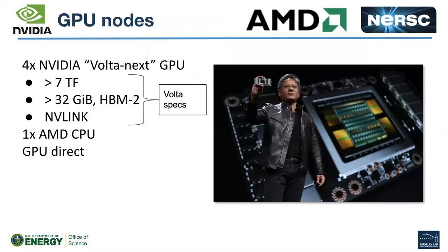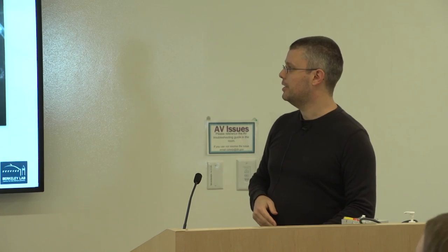And then here is what we're expecting for the GPUs. We'll have a configuration with one CPU and four GPUs per node. These, again, are the current generation Volta specs. And so for Volta Next, I think you can again put a greater than or equal sign and just expect somewhat bigger, better, faster. But the Volta Next product hasn't been formally announced yet.